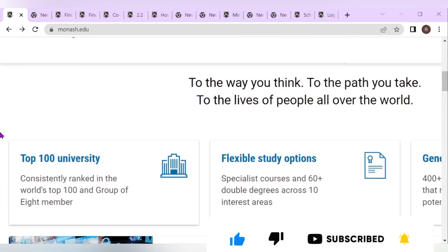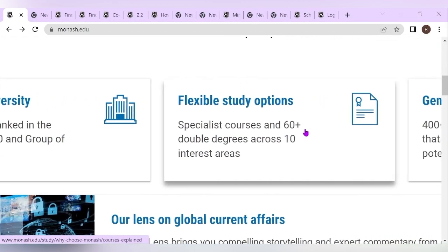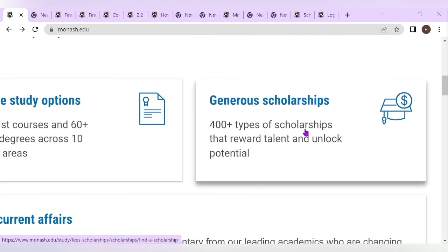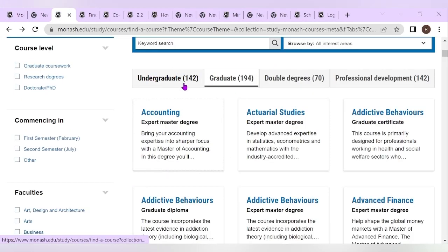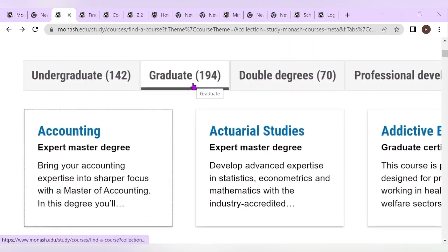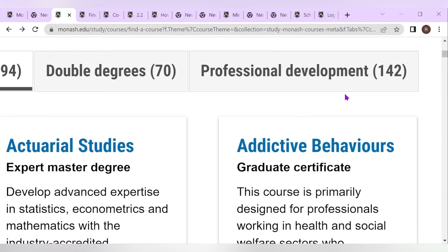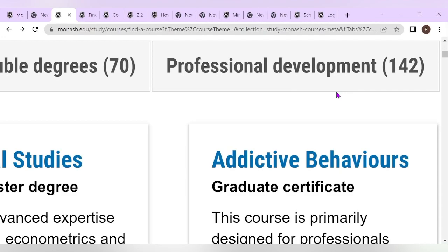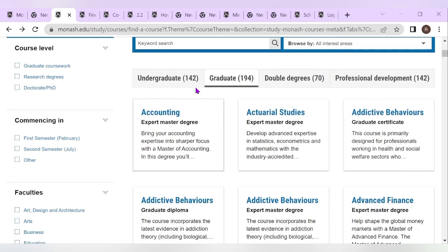Monash University is among the top 100 universities in the world. It offers flexible study options with a generous amount of scholarships. There are over 400 types of scholarships. They offer 142 undergraduate programs, 194 graduate programs, 70 double degree programs, as well as 142 professional development programs. And all these programs have scholarships that you can use to fund your studies.